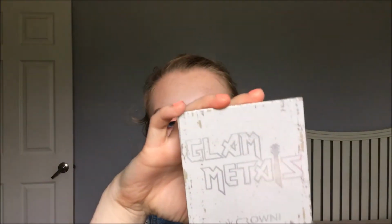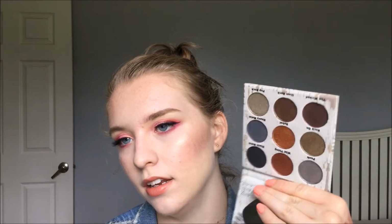This next product is the Glam Metals palette from Crown Brush or Crown Pro. Crown Brush, Crown Pro. Are those the same thing? I don't know. Leave me down in the comments if you know. And I just feel so confused when I look at this palette. Most of these shades are shimmer. The only shade that isn't a shimmer or a satin is this black right here. And I just feel like I can't create a whole look with this palette, which isn't always an issue, but I don't feel excited. I don't feel inspired by this palette. I just feel like everything's kind of grungy and just blah. So it's really not my favorite. I've only used it twice, I think, which is terrible. I really need to get it out and get some use out of it, or get it out of my collection. So that's how I'm feeling about this one.